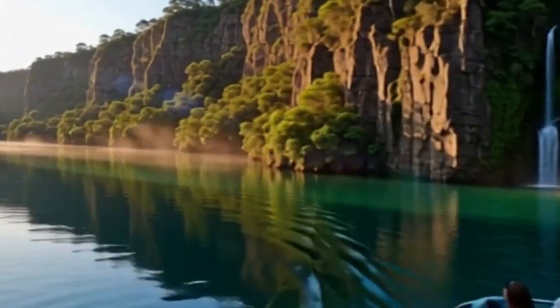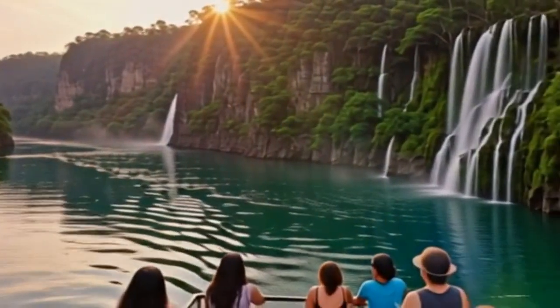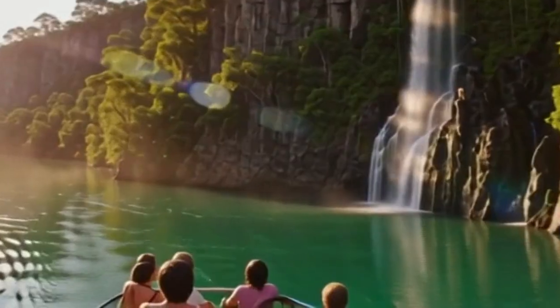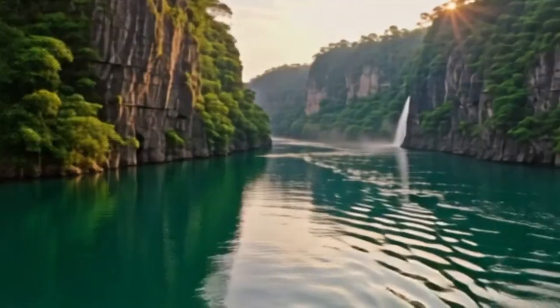The first time you see it, you'll feel as if you've stepped into a lost world, untouched, towering, and unbelievably magical. The canyon's sheer walls rise up to 1,000 meters, creating a natural fortress of stone that seems to guard the secrets of the river below.